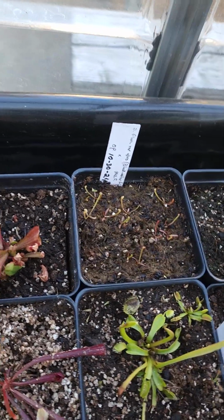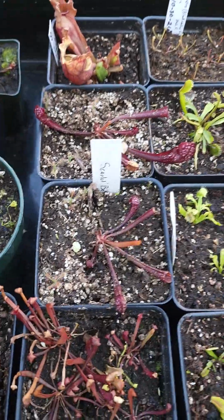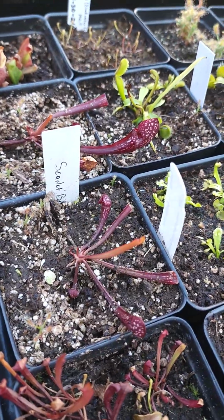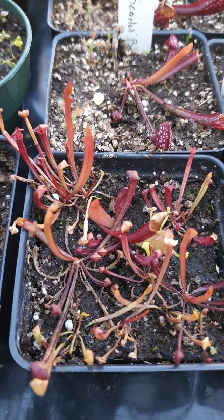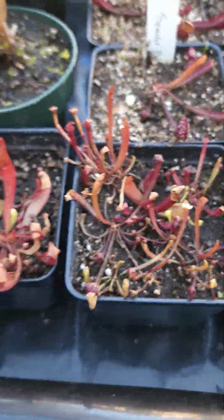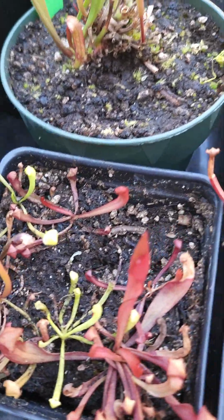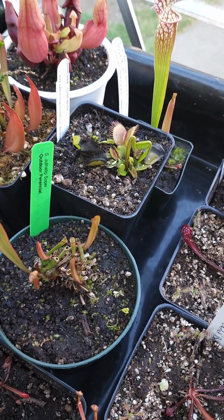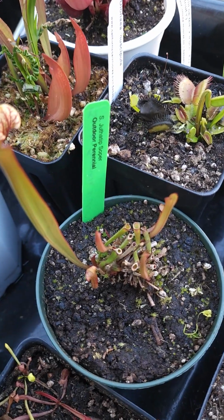My Purpureras here, growing right along. My Scarlet Bells, new growth. Yep, new growth popping up. Spring is here, guys. All the new growth on these seedlings and the new growth on those seedlings. Jacob there at Sarracenia Northwest, his plant is coming right back up.